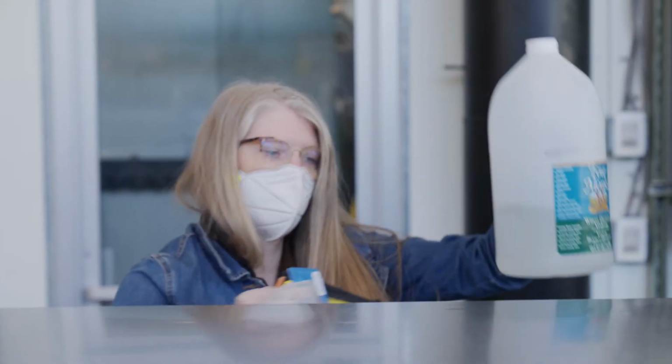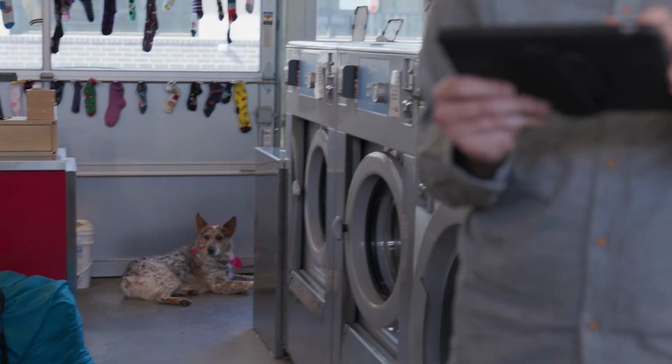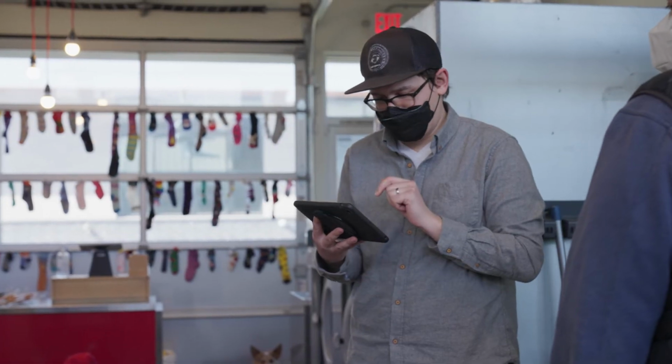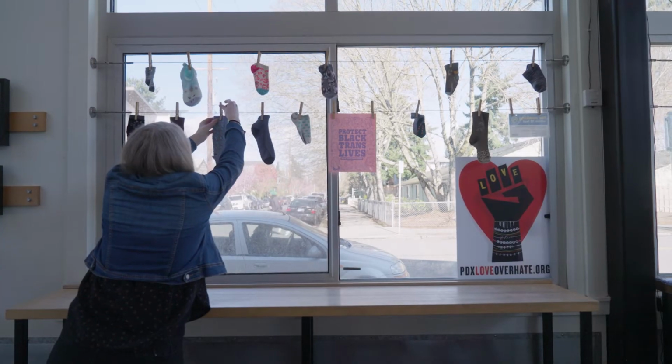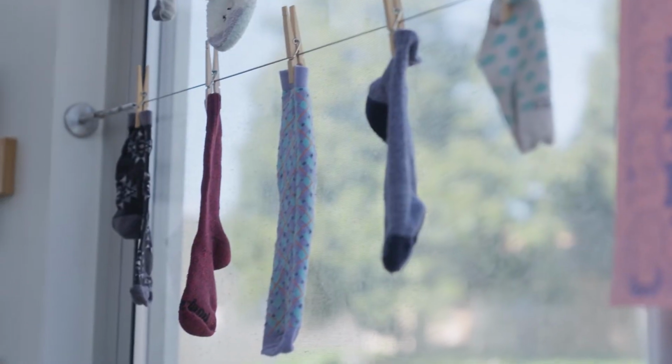And then the big part of the social sustainability is that we donate to a lot of different charities and organizations around town. The sense of community is really important, and we try to make the laundry practice, again, as sustainable as we can.